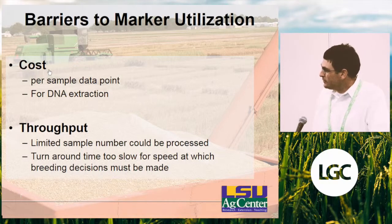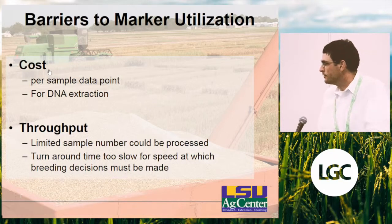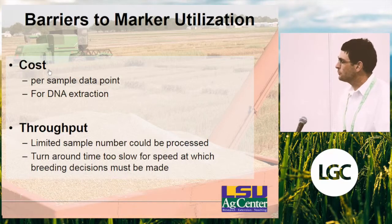And that's the other thing related to throughput. The number of samples that could be processed through a lab with say, gels or SSR type of technology was limited. Yes, you could do it on a handful of populations, but in the scale and the size of what we're doing, a few populations is just a drop in the bucket of what we're trying to do. The other is the turnaround time was relatively, it's too slow to make breeding decisions and move material. So those would be, I think, the two major barriers.